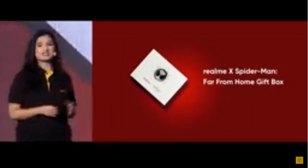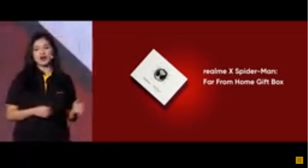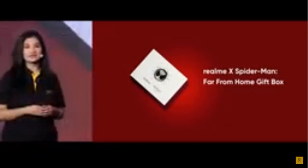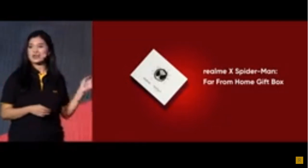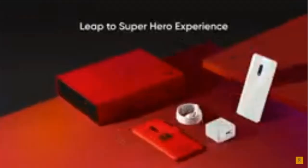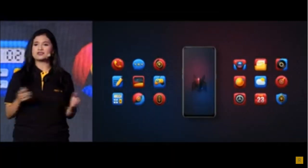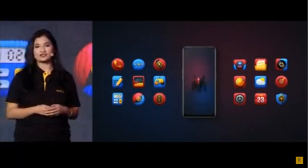Yes, this is the Realme X Spider-Man Far From Home gift box for all our superhero enthusiasts. This contains the Spider-Man themed phone case, the VOOC 3.0 charger, and of course the Polar White Realme X. We have also created an exclusive themed UI inspired by Spider-Man. The customized wallpaper and icon pack gives your phone a unique look, something that you'll be very happy to flaunt.